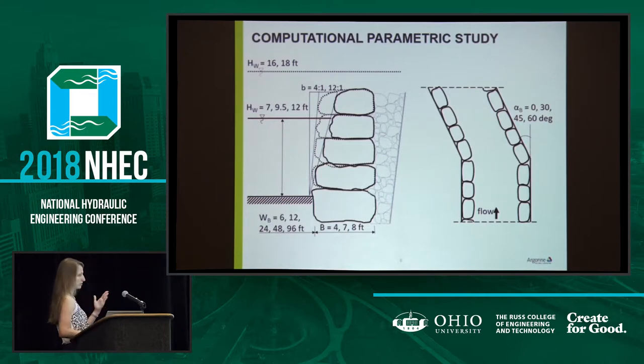We are checking also different channel bed widths, and therefore we have different flow velocities. So we were changing the geometry of the rockery and the channel, and also the hydraulic conditions. And like I mentioned before, we considered a straight rockery and a channel with a bend.